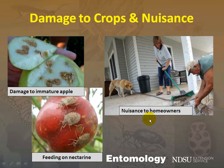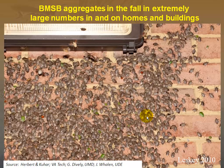And also with the overwintering and the movement of the stink bugs into the homes, this is going to be a major problem. Just like our Asian lady beetles and our box elder bugs, this particular insect has the same habits.